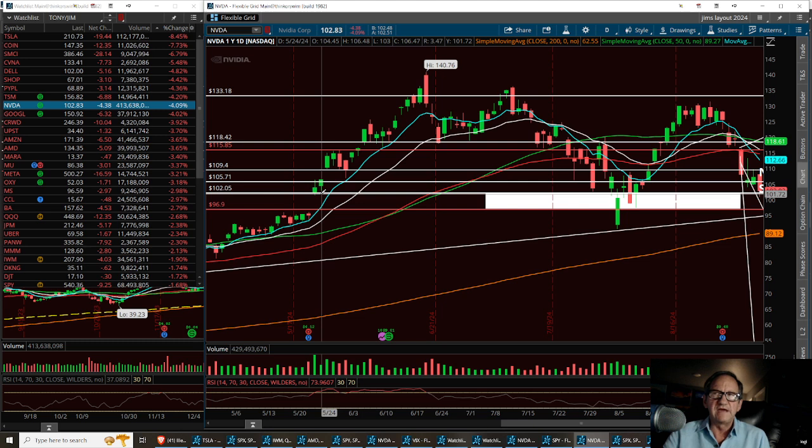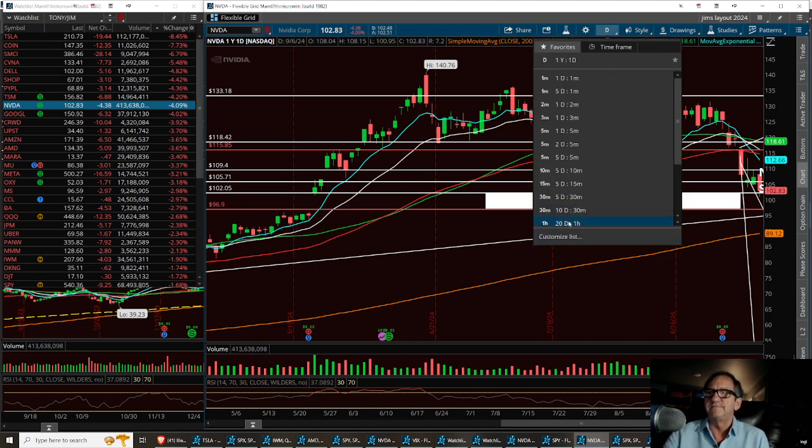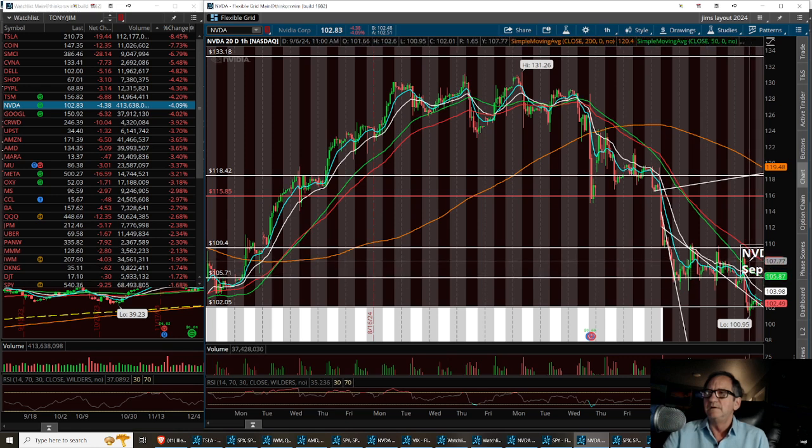If we hold the gap, we can run back up, and we'll go back to that 1 hour time frame and try to make it back up here to 107.96 and break that resistance. But I've got 109.40 as a solid support, solid resistance. We need to hold the 102 area. If we don't, we'll see $100, and then we'll see 96.70.